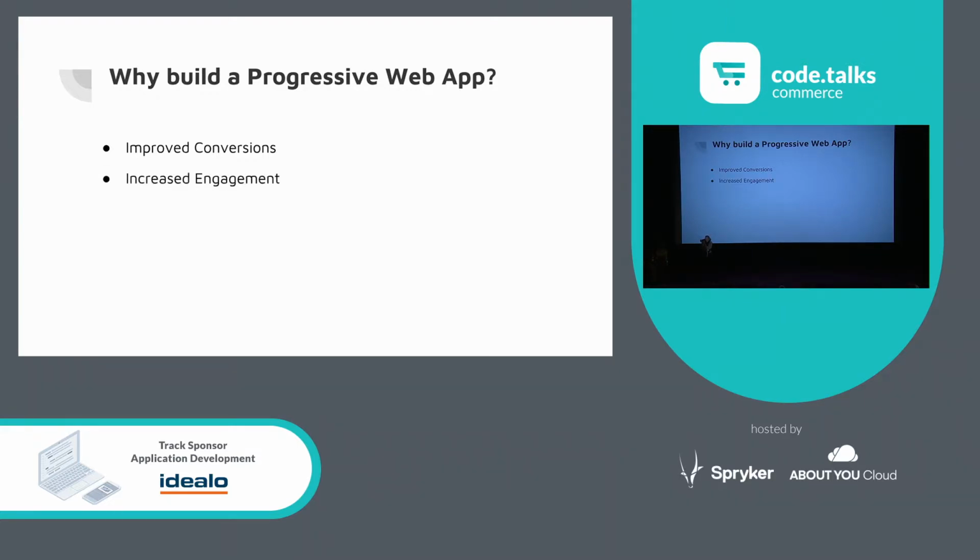Secondly, increased engagement. With the help of push notifications, we will be able to really engage users, even if they are not on our pages, because we have all the functionalities available to do that. Work reliably, even without an internet connection. With the help of a service worker, which we're talking about momentarily, we will be able to have offline functionality in our application.